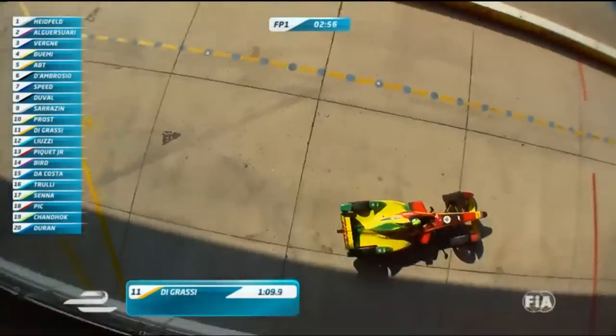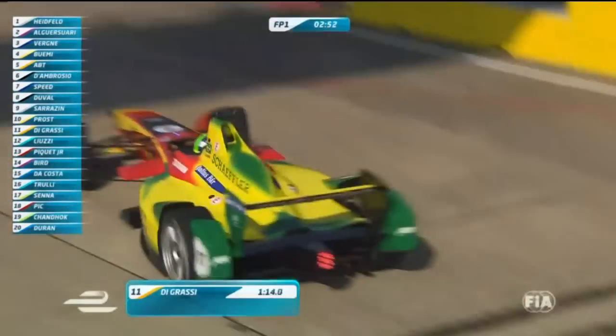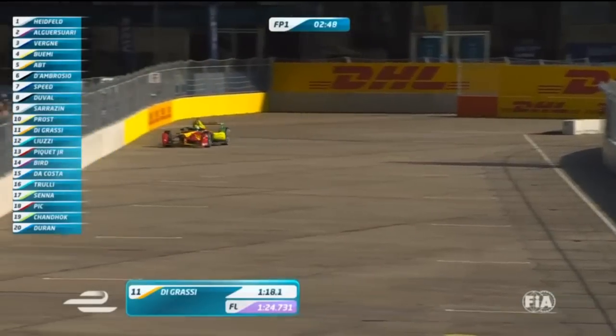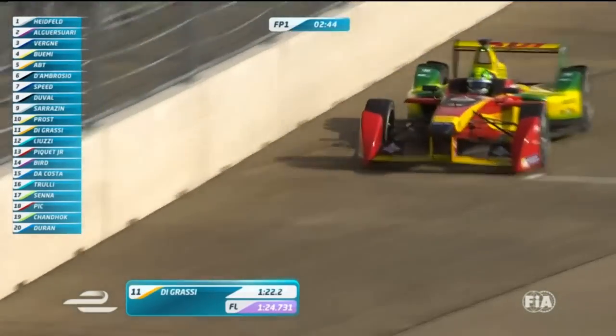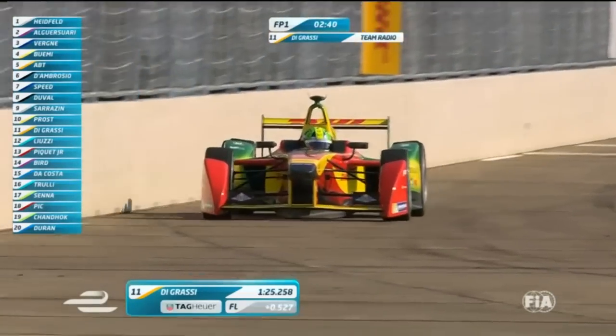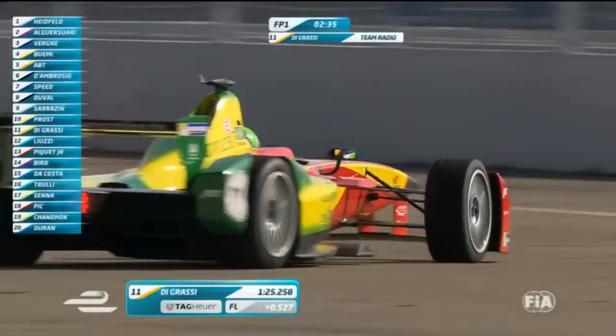Something just flying off there. Looked like a bit of rubber. That's bits of rubber, yeah. We can see offline in some corners on the exit of turn 1 there's lots of rubber actually offline, so it's quite an abrasive surface, it looks like, really chewing up the tyres. So across the line comes Lucas de Grassi, and he remains in 11th position, doesn't improve on that lap.